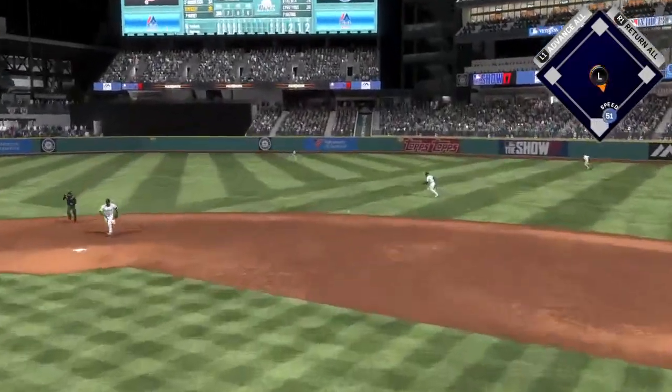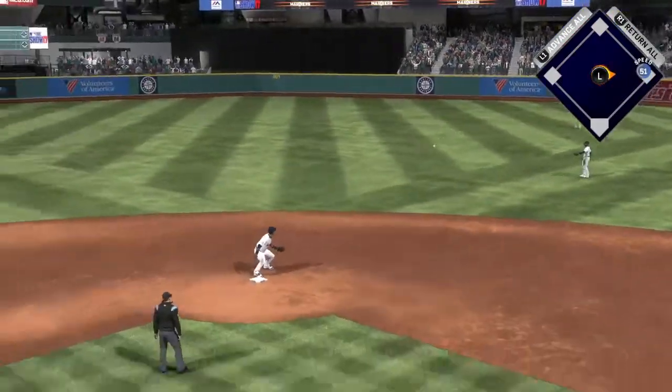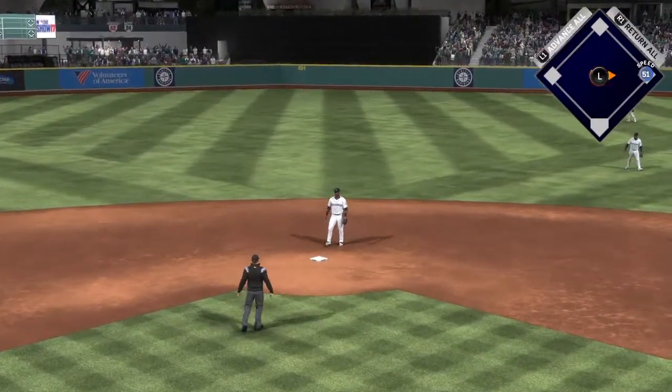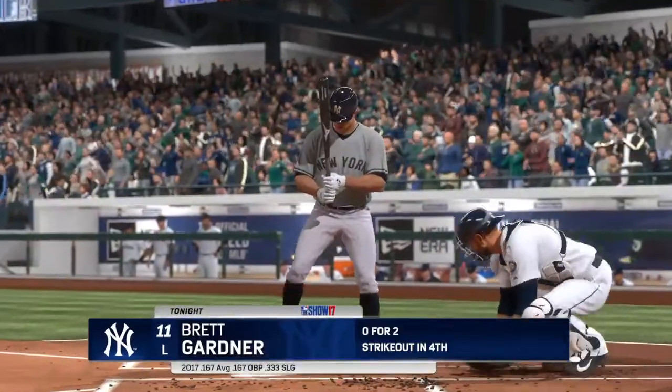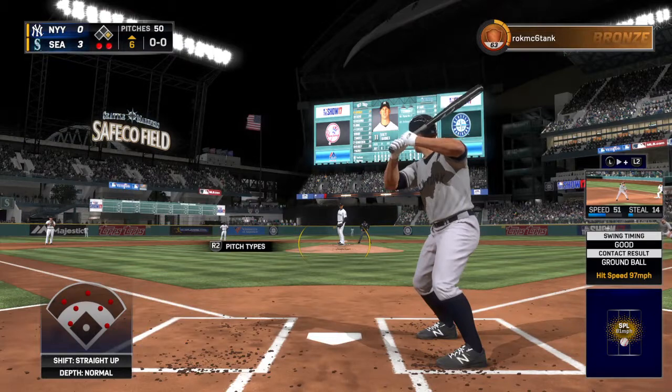Not surprisingly here, this is on the ground to the right side. That's a hit, the first of the game for the Yankees. Digging in once again, Brett Gardner. No hits in 2 trips to the plate for him in the ball game.